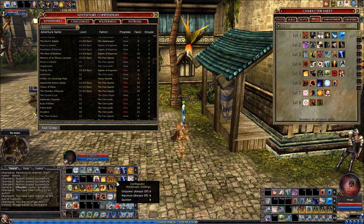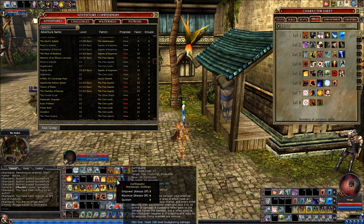I turn off my metamagic damaging feats for Earthquake because the damage that it does is not significant.